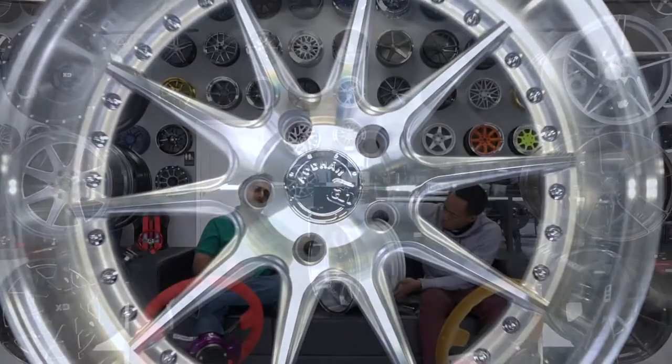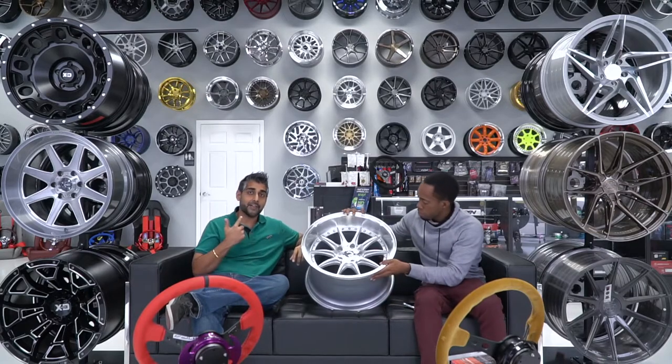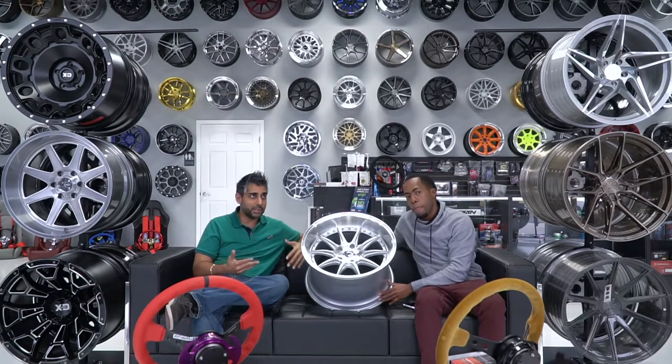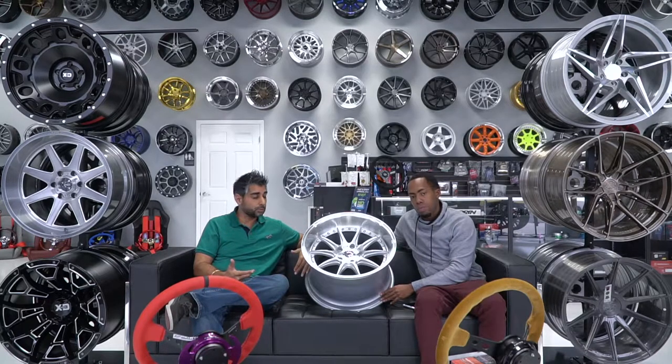So we made a suggestion back in 2017, I think, or 2018, when we were at SEMA, that they needed to go ahead and have some red caps. So what did they do? They went out of the way and they made red caps. Now, we're one of the few companies that actually carries them. We don't have them on the website yet, but we definitely will have them on the website soon.